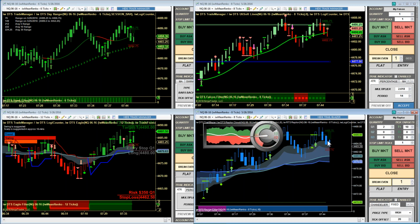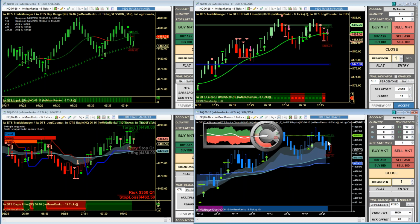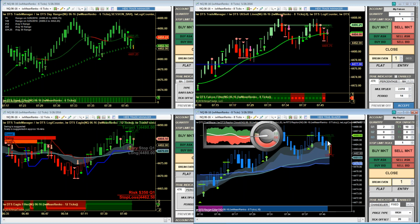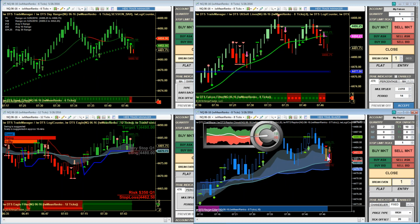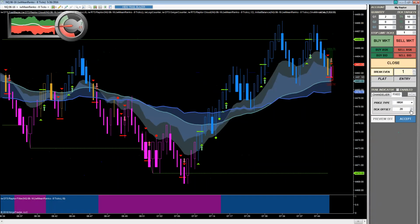Certainly the type of day you can trade both ways. And here's that soft edge sell now on the Raptor. This is a little bit of a gamble. I'll put it on just because we have nothing going on here, but not what I would call a high probability trade.